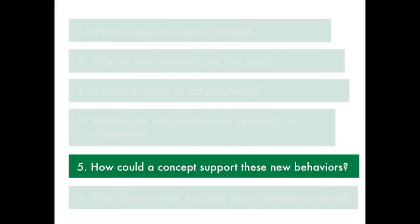And so I think that very often when you get to thinking about what might help or encourage people to act differently, as much as I love technology, it's often not a big technology solution. Often the solutions can be really small, and then thinking about how you grow or expand them can be supported with technology. Another is, how could a concept begin to support these new behaviors?